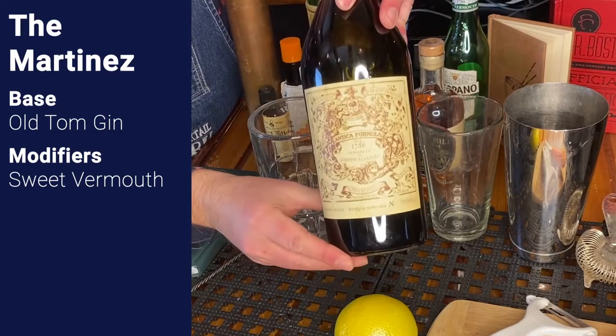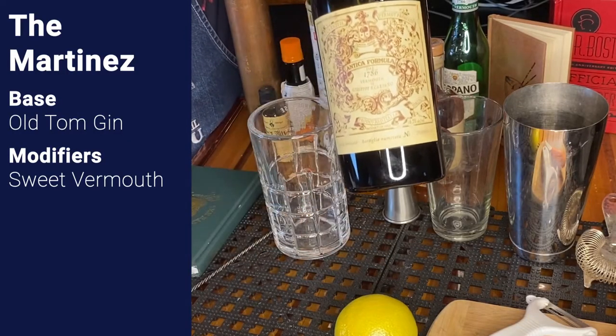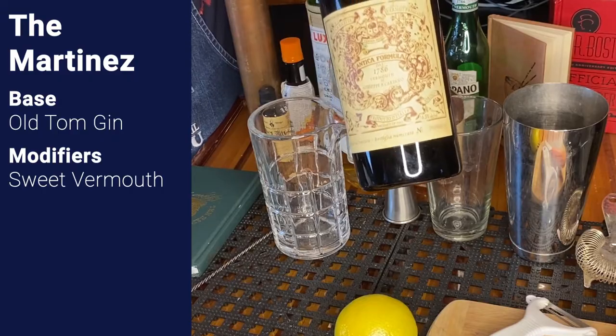So this is sweet vermouth, or classically called Italian vermouth. And this is what the modifier is for the cocktail. Well, one of the modifiers. Okay, it is an aromatic or aromatized, slightly sweetened wine-based product.